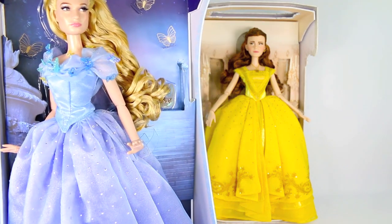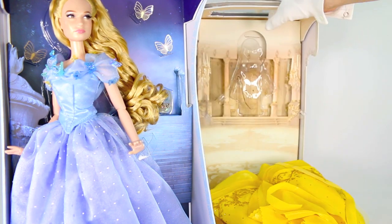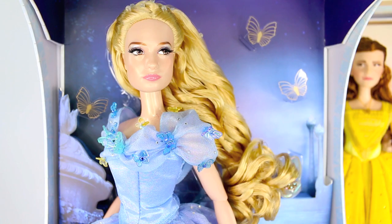Let's go ahead and bring them up closer so we can see more detail on these dolls because they are so far. Oh my gosh! I did debox this one, so she fell out. Hold on one second. I have to fix her. That was terrible. Well, Belle is in the back recuperating from her tragic fall, which, oh my gosh, I have to leave that in the video. It was so funny. We have Cinderella right here in front of us in much more detail.